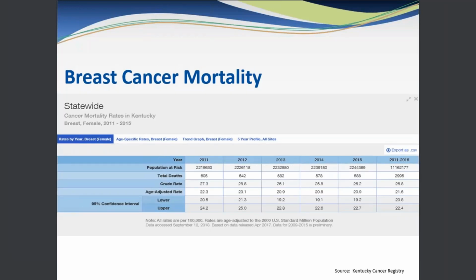By looking at the age-adjusted breast cancer mortality rates in Kentucky, you can see the death rate has declined slightly. Hopefully, the decline will continue. Our goal is to increase breast cancer screening rates so that more breast cancers are detected early, when both treatment options and the chance for a cure are greatest.